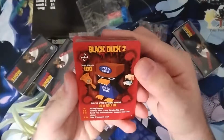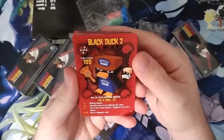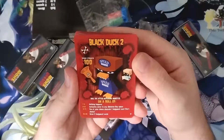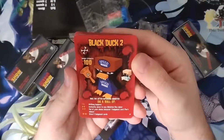Black Duck 2. Roll a die after defeating monster. On a roll of 1 through 5, nothing happens. 6 through 8, instantly move to a skeleton key space. 9 through 17, foe of your choice discards 1 judgment card, foe's choice. And 18 through 20, draw 2 judgment cards.